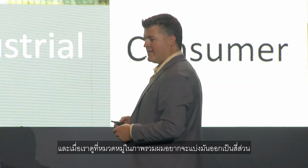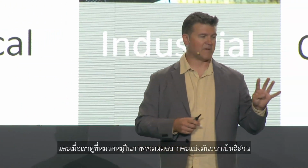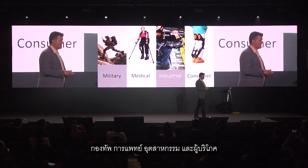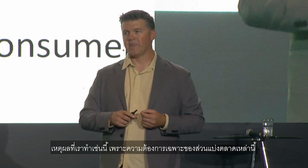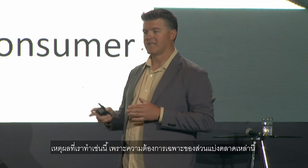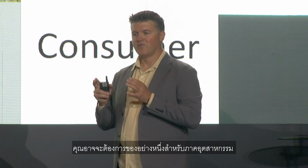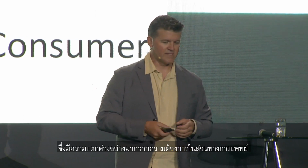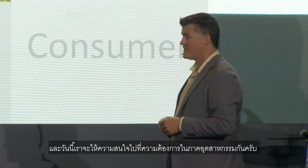And when we look at the category as a whole, I like to break it into 4 segments: military, medical, industrial, and consumer. The reason we do this is the individual needs of these market segments are very specific, right? You may need one thing for the industrial space, which is very different than the requirement in the medical space. And today, we're going to focus on the industrial applications.